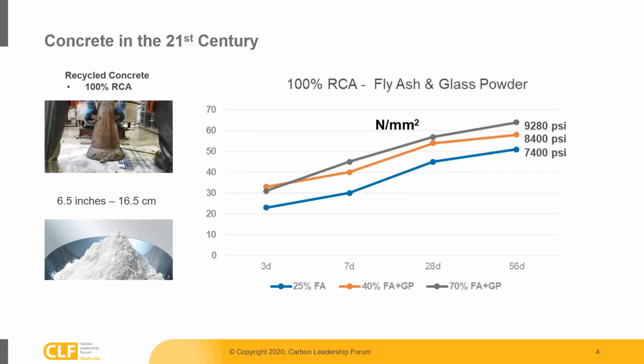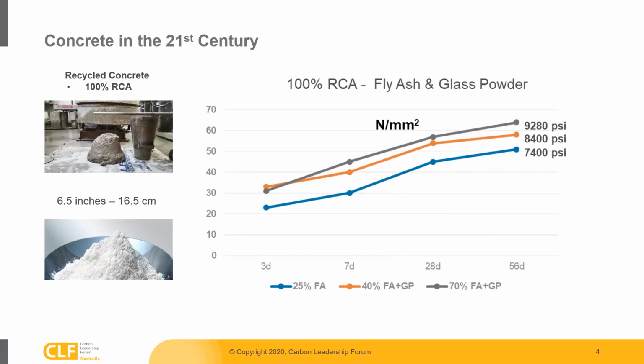Now here we see something that is a very interesting pathway. This is a concrete that has been made with 100% recycled concrete aggregates. They all came out of old concrete, and this is just to showcase what glass powder in combination, for example, with fly ash can do.